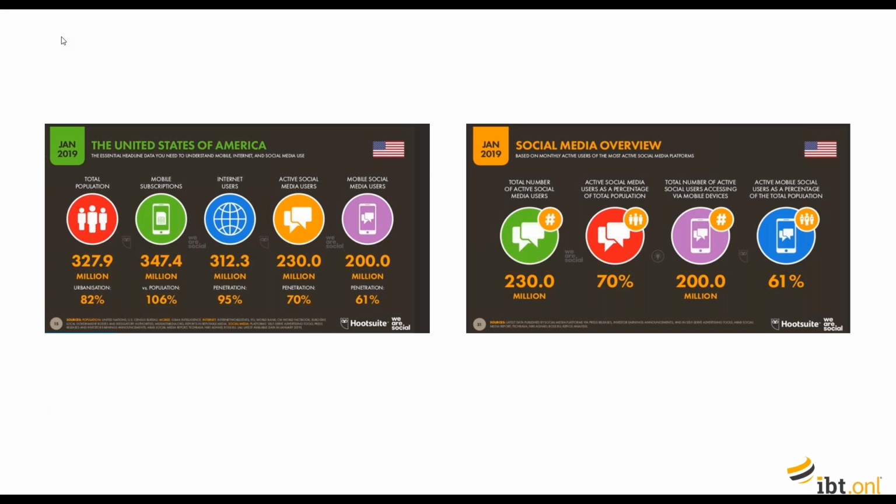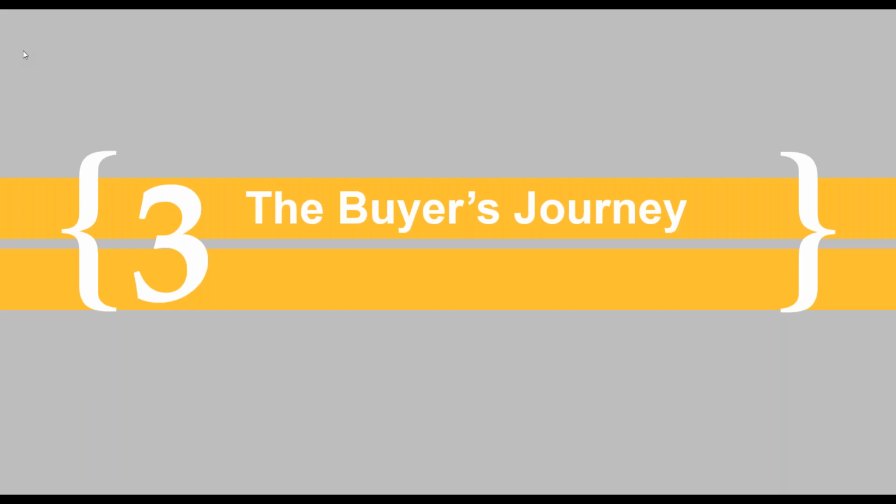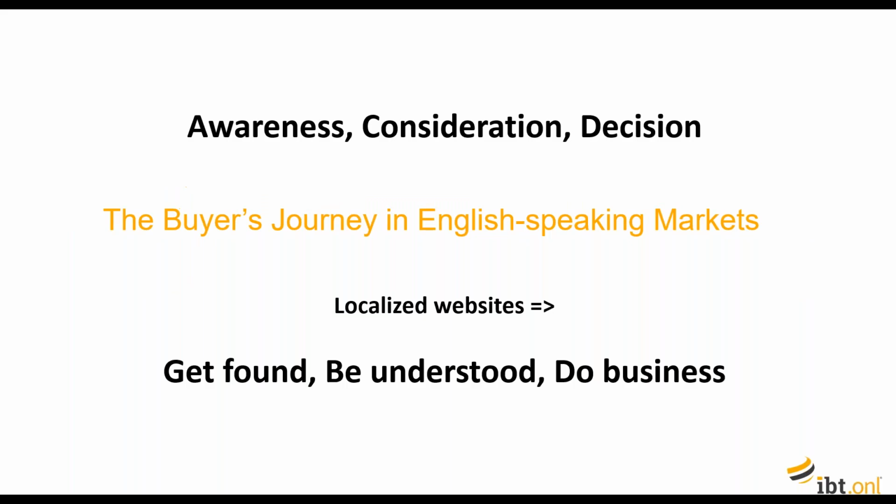So now let's talk a bit about the buyer's journey that we mentioned earlier. I wanted to drill down into that and how it affects you in these different Anglophone markets. This is a repetition of that slide we saw earlier about the buyer's journey and the criteria you need to gain trust in order to have sales.